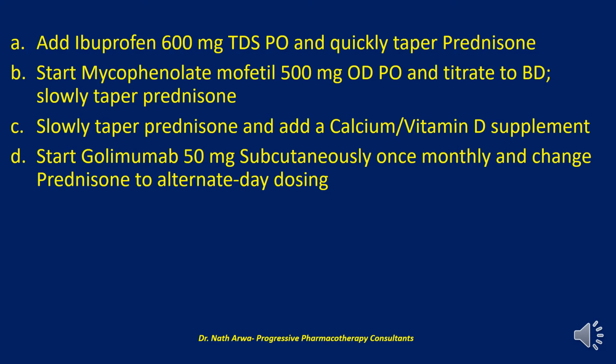Would you add ibuprofen at a dose of 600 milligrams taken orally thrice daily and quickly taper the prednisone dose? Or would you initiate mycophenolate mofetil at a dose of 500 milligrams taken orally once a day and slowly titrate it to twice daily as you taper down the prednisone? Or would you slowly taper prednisone and add calcium and vitamin D supplements? Or would you start golimumab at a dose of 50 milligrams administered subcutaneously once a month and change her prednisone dose to alternate day dosing? So I'll give you 10 seconds to make the correct choice.